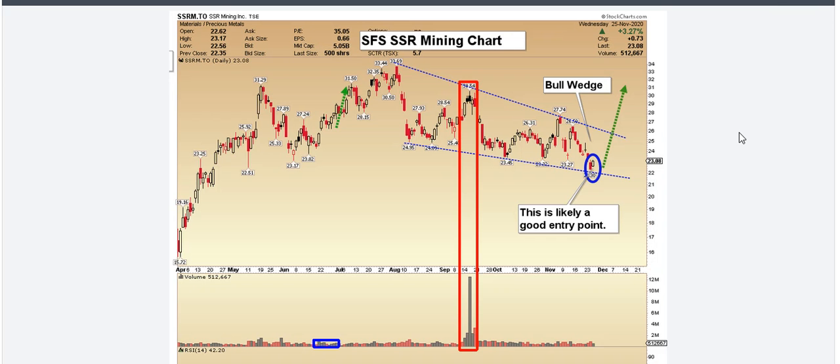I did want to highlight one individual precious metal stock, the SSR Mining. Of course, precious metals and metals ETF, individual stock. What this stock offers at this particular point is a move back up to the area of highs of 34.